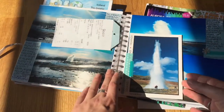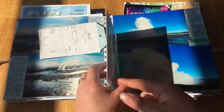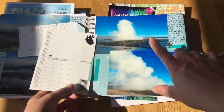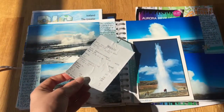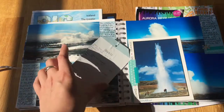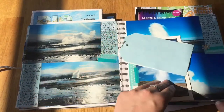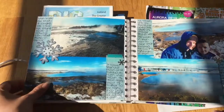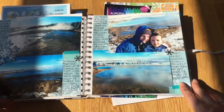And then this is just a postcard of the Strokkur geyser, and that's just some of my photos that I've taken of it erupting. And then this is just a label that I got, a postcard and a receipt, sorry, on it, just bits and pieces that we bought. And then it's just some more pictures of us with the geysers.